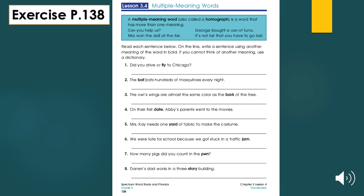Okay. You got a hint this time, but for number 3 you will not. So you should depend on yourself. Number 3. The owl's wings are almost the same color as the bark of the tree. Look at the word bark. It's used in a meaning here in the book.